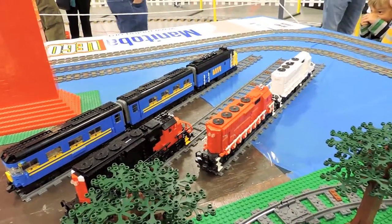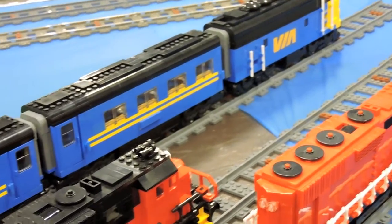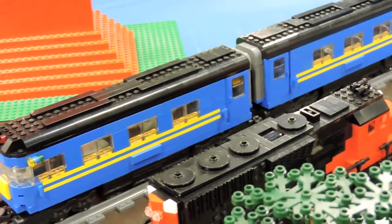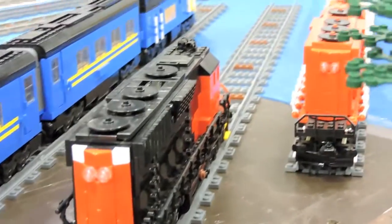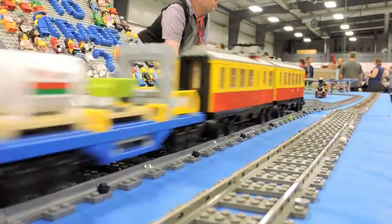Moving on here, we've got some custom trains. I'm not entirely sure who made these, but we've got a Via Rail engine and some cars right there. There's the older style of Via Rail, and there's a CN engine that you can't totally see, but we'll see that later on in the video, and it looks really nice, that engine. And then yeah, there's a red one and a white. They're all the same design, but still really awesome.